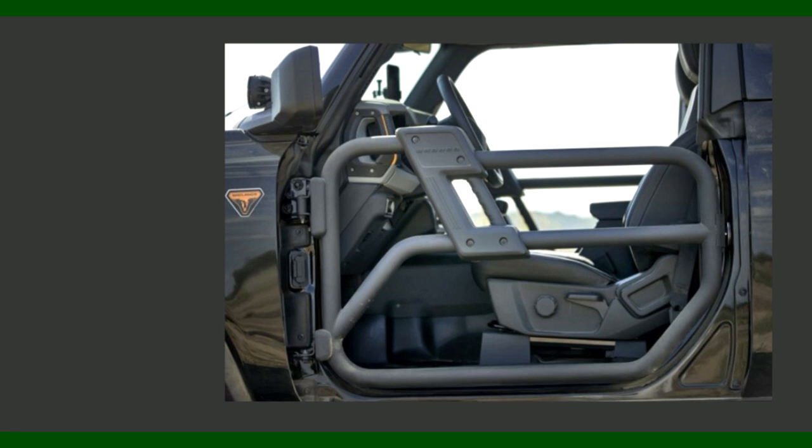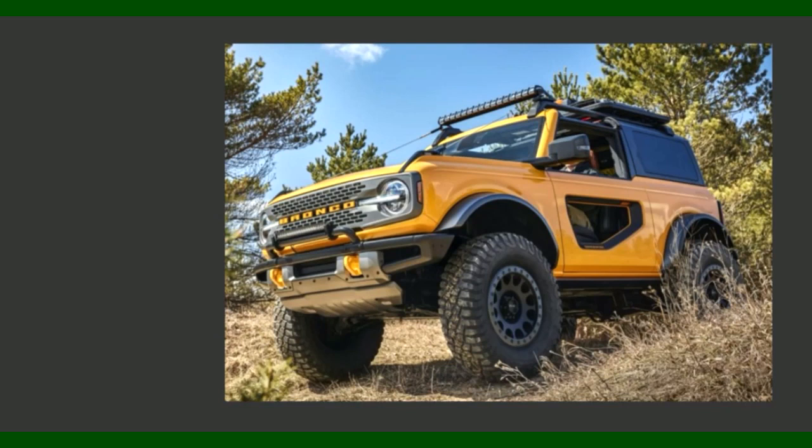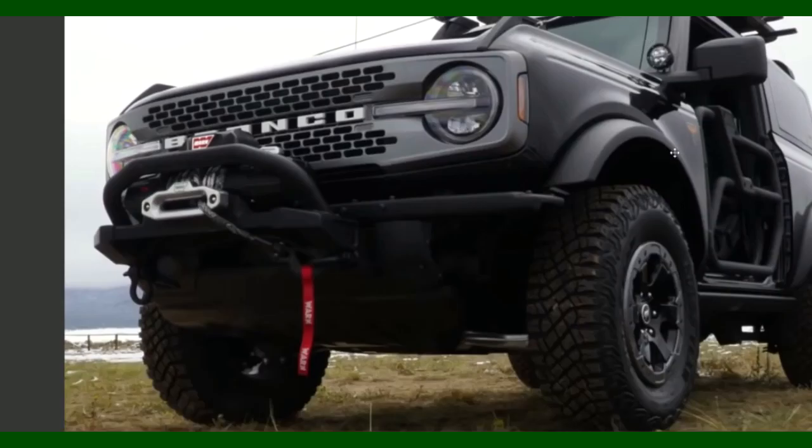There is so much to offer on this Bronco, especially the connection with these easy-air doors. I guess I'm going to get off the colors a little bit, in the whole scheme of things, just to get back connected. And the easy-air door patent, this is what it is. And we wait with anticipation, waiting to see where we stand as far as these donut doors coming to the Ford Bronco. It's only a matter of time, folks.